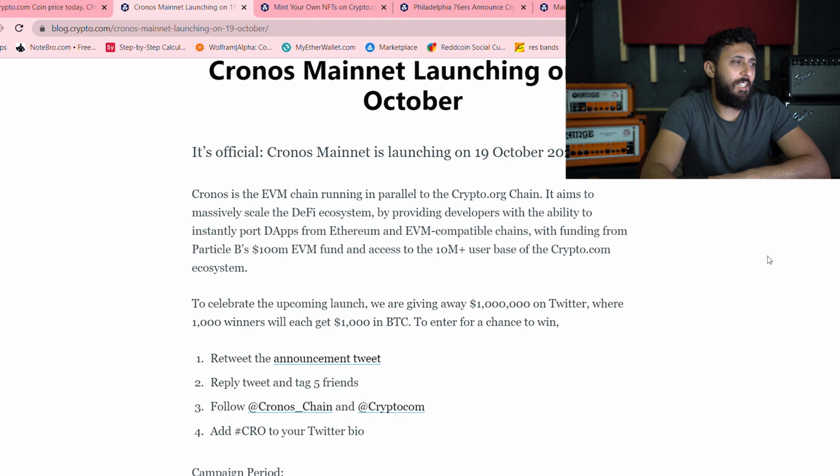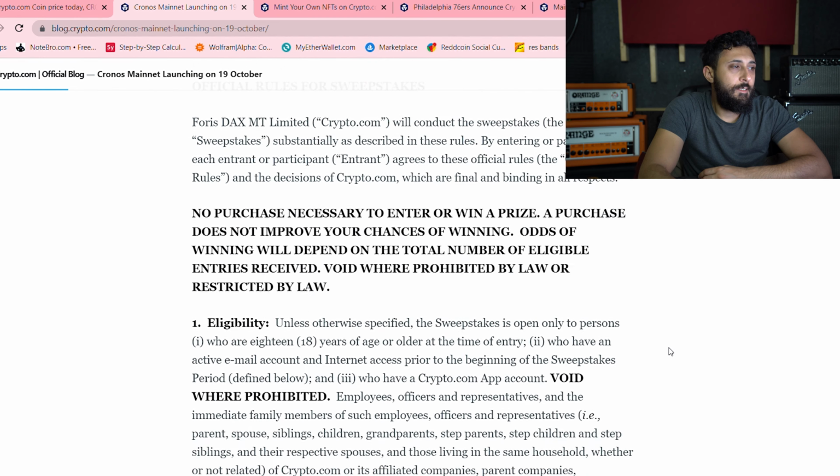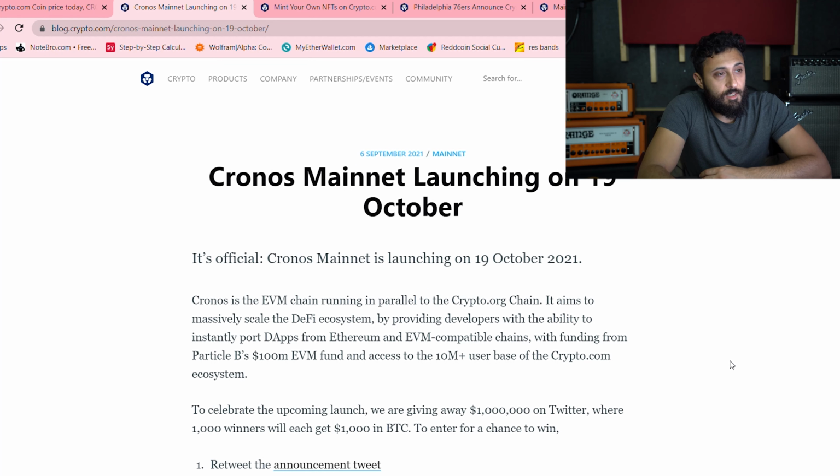EVM is just a type of language for coding. Basically, what they're telling you is that when Cronos launches and it's officially on the mainnet and no longer on the testnet, it would allow developers the ability to instantly port their Dapps from Ethereum and EVM compatible chains onto their network. That would bring a lot of DeFi into the 10 million plus user base of Crypto.com's ecosystem. That's pretty big, and that's coming on October 19th.